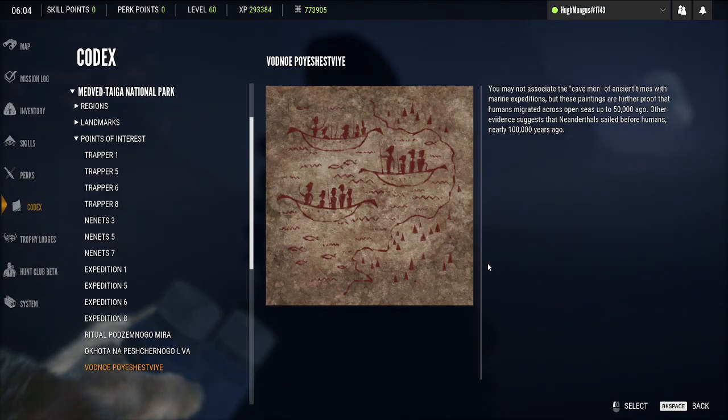Vodno Peyeshetivi. You may not associate the cavemen of ancient times with marine expeditions, but these paintings are further proof that humans migrated across open seas up to 50,000 years ago. Other evidence suggests that Neanderthals sailed before humans nearly 100,000 years ago.